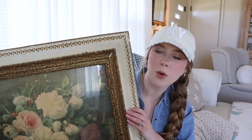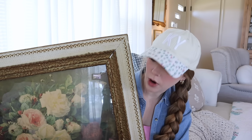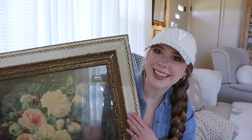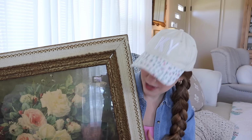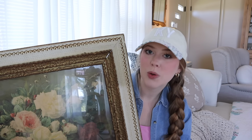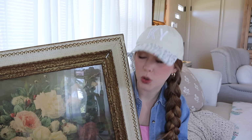I really want it to go on the wall to the right when you walk in the door, and so I'm going to see how this looks in there and get it hung up later, and I will insert a clip of what it looks like. But this was only $19.99, which is incredible.